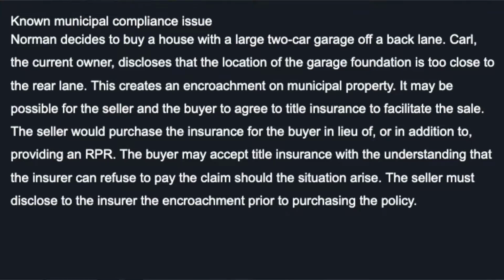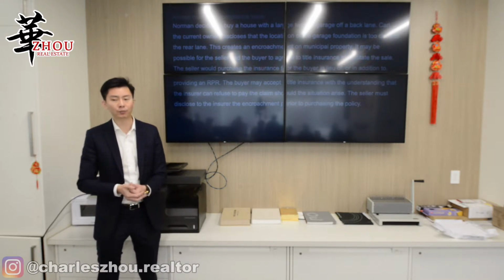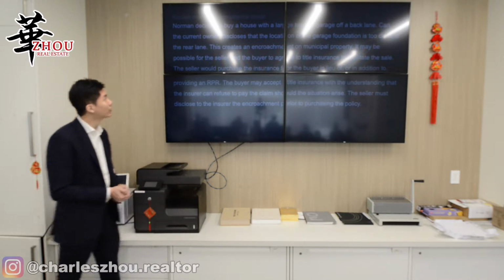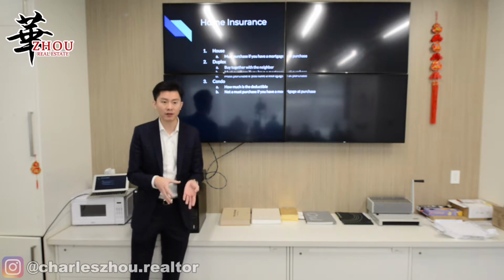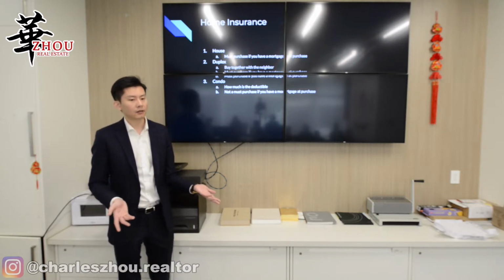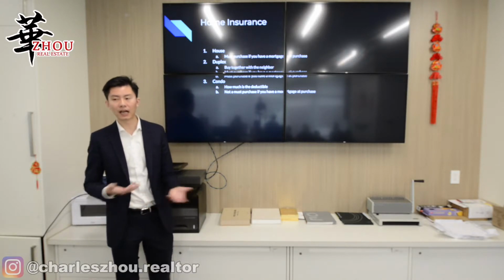So if you do not disclose this issue to the insurance company, then when something happens, they can probably refuse to pay you the money, because this issue is already there and you know it, right? So to close the deal, they had to buy this insurance 100%, because otherwise the buyer is not going to buy it, because they know it's an encroachment on the city's property, right? And the city, maybe in 10, 20 years, may not go after you, ask you to move your garage, right? So you never know. So you have to have a title insurance.